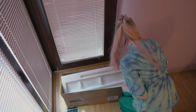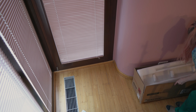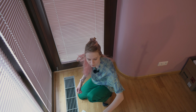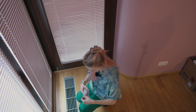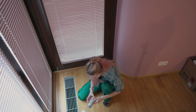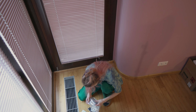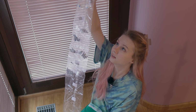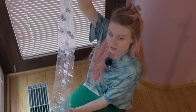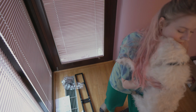So let me move the box out of the way, and in the way of my dog so she doesn't come in and distract me. Let's see what we got. Holy shit. That's a lot of stuff if you've ever seen one. Ugh!